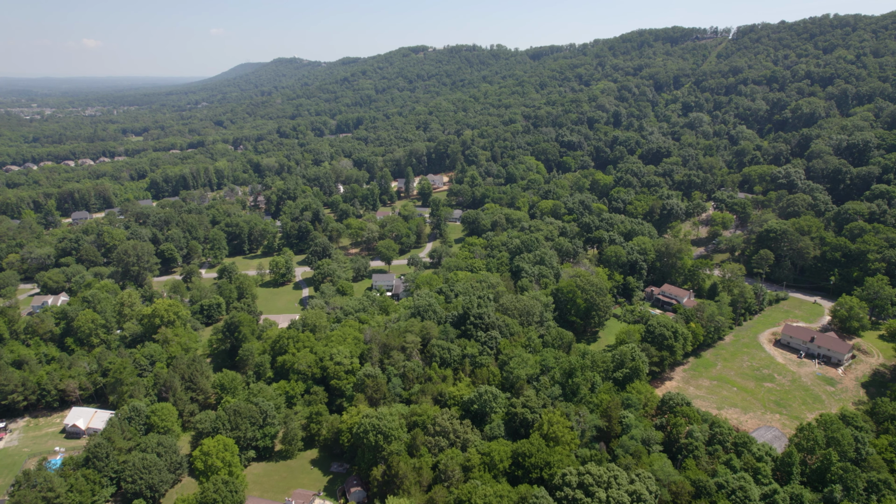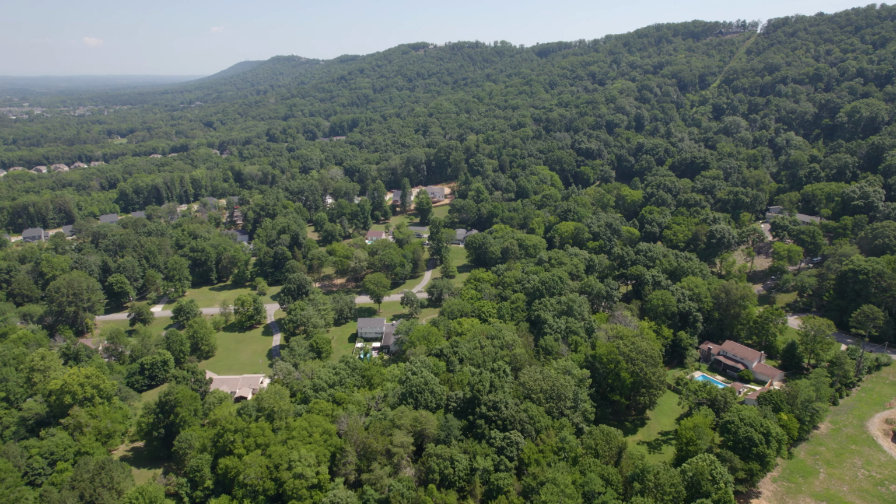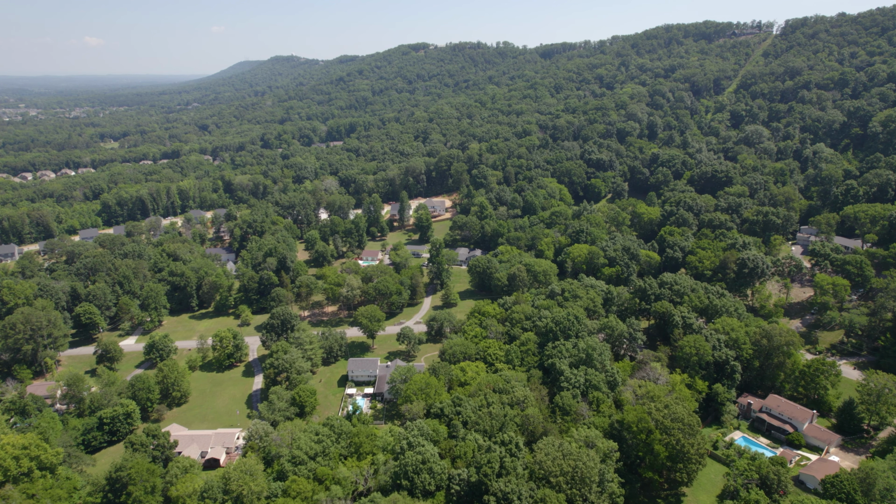When I do the map breakdown, you'll see where the mountains lie in Ooltewah, but there is a mountain range in Ooltewah that you typically can see from wherever you are. Doesn't mean it's going to be in your backyard or you're going to have mountain views if you buy a house here, but it's just to show you that there is a beautiful nature landscape here, and because of those mountains, we also have a ton of trails in the area.